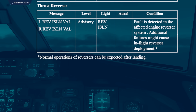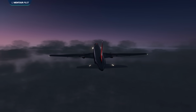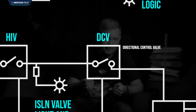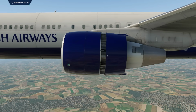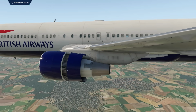This likely reassures the pilots, because anytime that a QRH checklist doesn't have any action items in it and doesn't tell the pilots to land at the closest suitable airport, it basically means that the failure is not that critical. And the fact that the checklist just casually refers to additional failures possibly causing an in-flight deployment of the thrust reverser says that because, remember, there's still the directional control valve that is supposed to keep the thrust reversers closed. And the in-flight testing that had been done prior to the certification of the aircraft has shown that even if the thrust reverser does deploy, it should be okay, easily handled by the pilots.